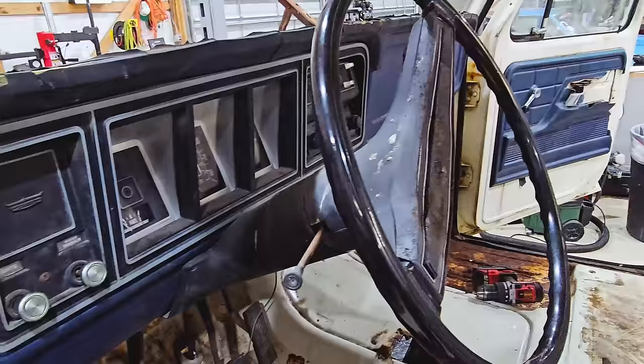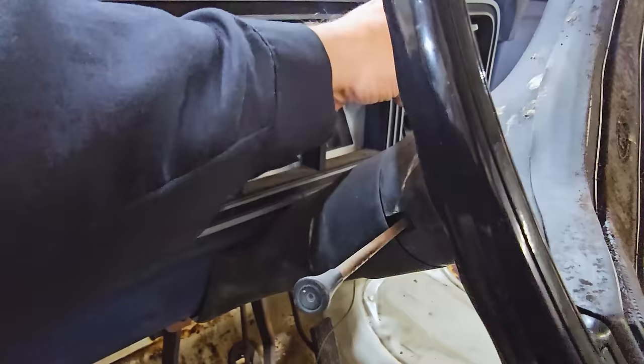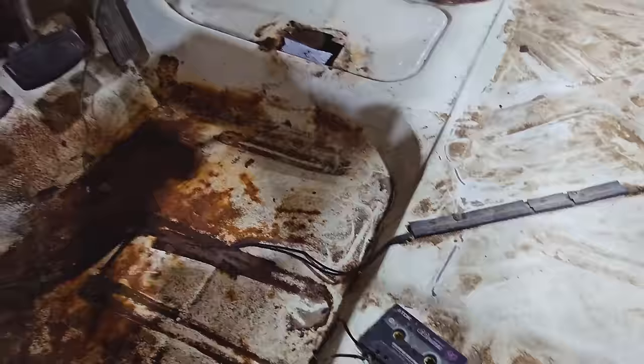How did we get bird doo-doo on the inside? I must have had the window cracked on it, maybe. Not sure. Got screw here, here, here, here, here, here, here, there, there, here. Oh no. It ate the tape. Not sure what was on it.